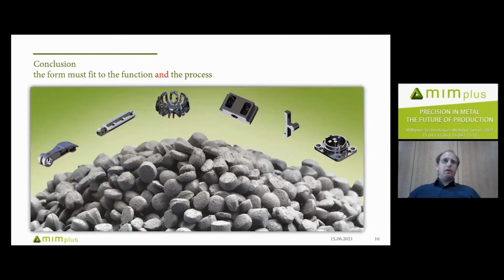If you have an existing part that you have produced for a lot of years by milling, maybe, and you want exactly the same part in MIM or in additive manufacturing, it will not be the best solution for you. It would be better to think of the function of your part, what is necessary for your function, and how it should be designed so that the process gives you the right way, and then you get a good solution. How this works, I will show you in the next slides.